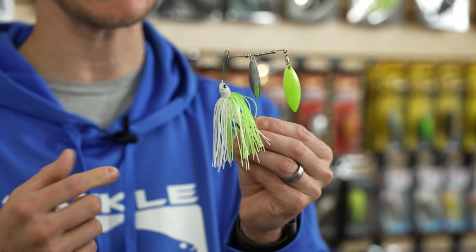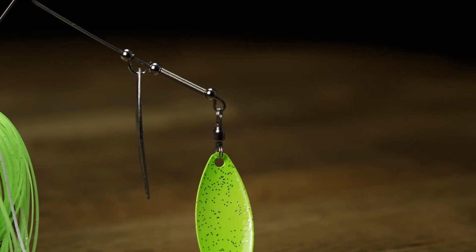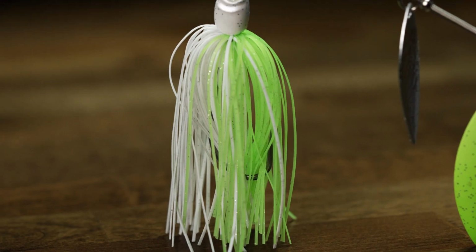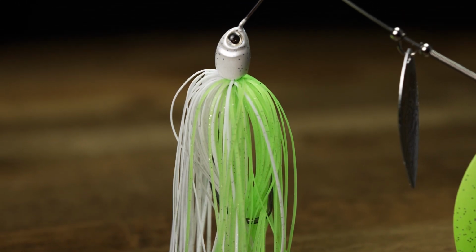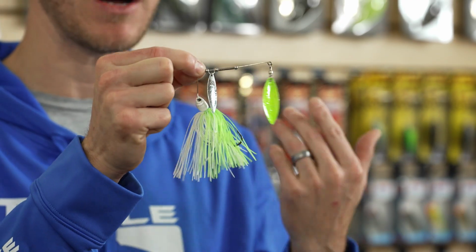They actually have a specialized coating on this whole wire system that's going to help fight rust and corrosion, so this thing is going to stay new, stay premium for a real long time. Got a nice tied skirt on here, so that thing's going to be durable, not going anywhere. It has a keeled head, so it's going to run nice and balanced, whether you're slow rolling it on the bottom or burning it through higher in the water column. And like I mentioned earlier, that Mustad hook is really going to button those fish up.